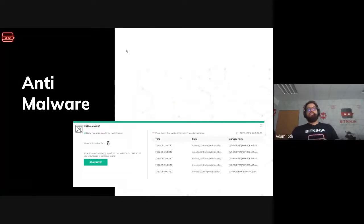The other one is the anti-malware. As I mentioned, Bitninja currently has state-of-the-art malware protection. And with site protection, you can review all your files and monitor all the malware activity for your website. You can request scanning, for example, and malware cleaning as well.